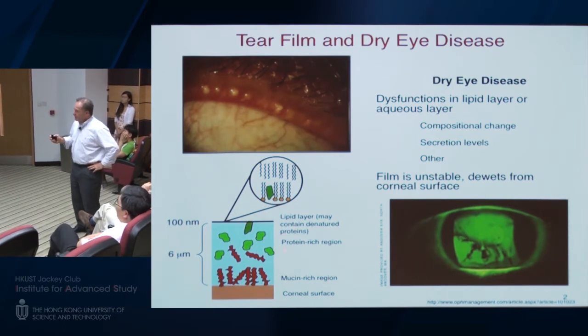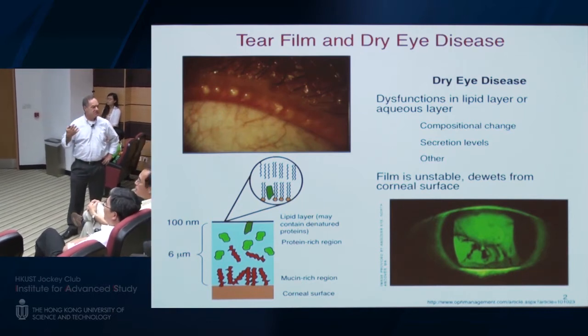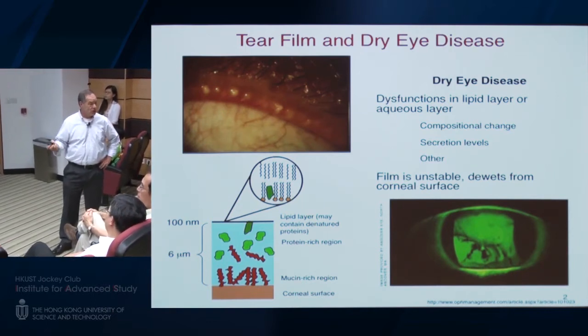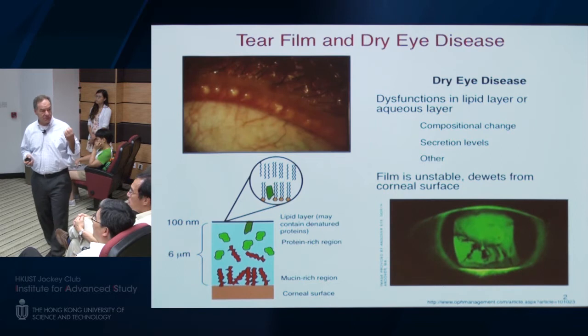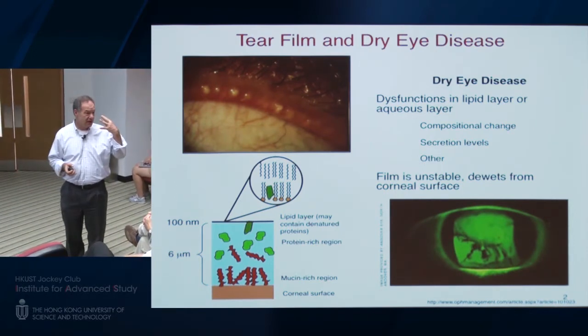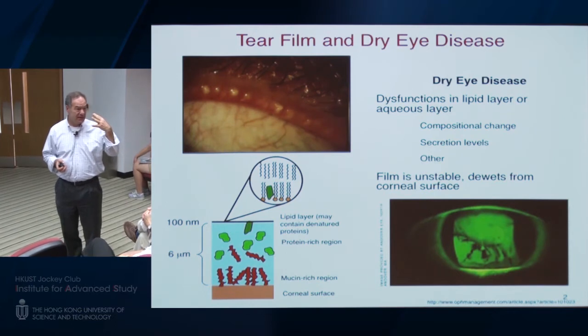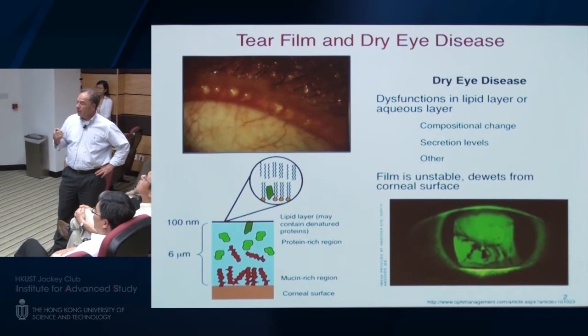Now, the tear film is mostly water, but it has some important proteins in it. One of them is lysozyme, which is a bactericide. So what lysozyme will do is it'll kill bacteria that happens to land in the tear film. There's also mucins that help with wettability. These are aqueous and soluble.